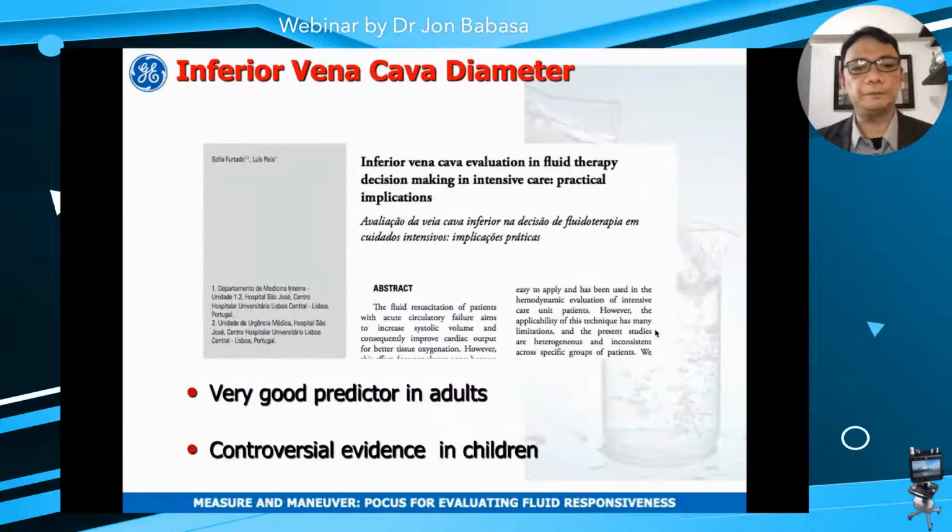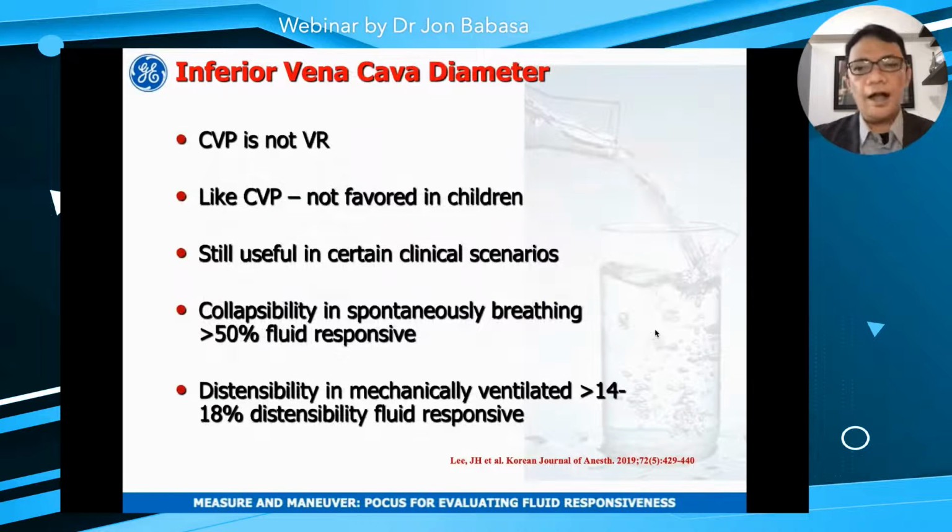Now, a summary of all the studies: usually the IVC is a very good predictor of fluid responsiveness in adults. There is controversial evidence in children. The reason for this is that the IVC being a surrogate of CVP is not actually directly equal to volume response or volume. It's actually a measure of pressure. So in essence, some of the meaning is lost in translation. You're trying to correlate pressure with volume.